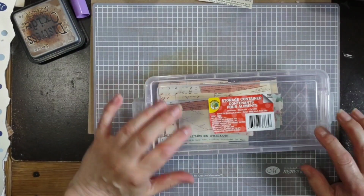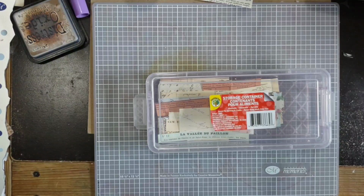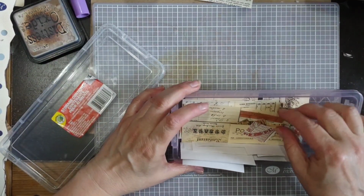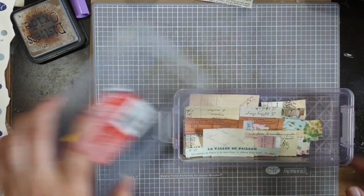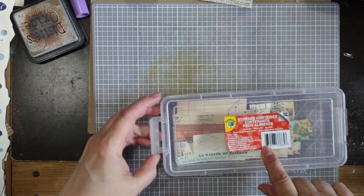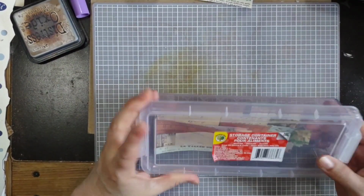One of the things I did in my fussy cutting, I've been trying to organize things as I go, even with my fussy cutting. Because sometimes my fussy cutting is for different things, right? And I make them for, this is a digital I created. And I like these for collaging and doing little things with. My brain just froze. So I fussy cut. And I didn't want to put them in the clear envelopes because things. So I put them in this little storage thing.